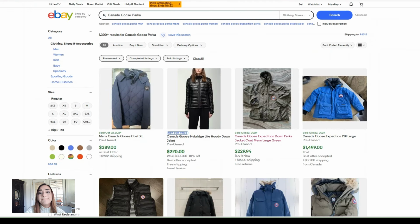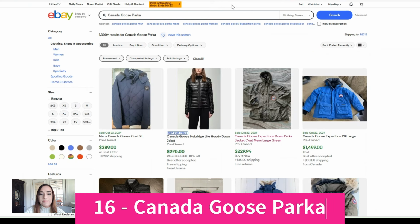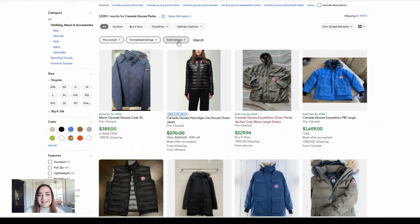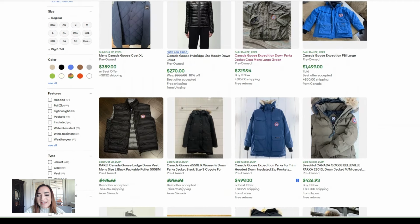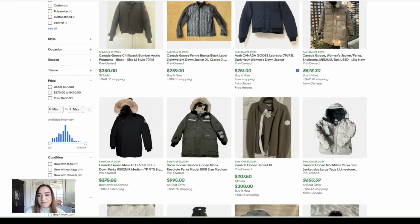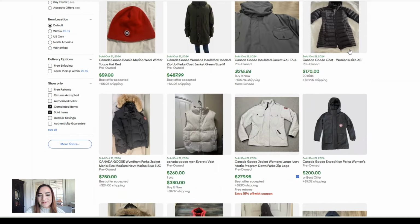Canada Goose Parka. So this is a brand and they specialize in outerwear. For example, jackets, ski jackets, parkas. I pulled up here specifically these jackets. They usually have that fur around the top for cold weather. These are cold weather coats. And then these are the prices. So $170, $200, $260. That one's just a vest, right?